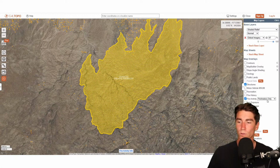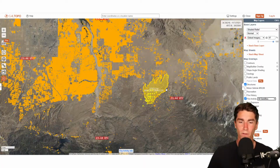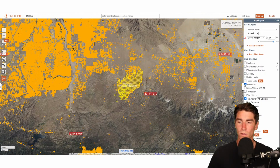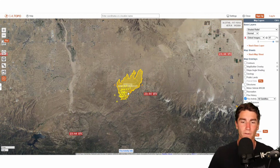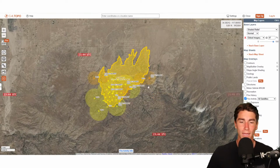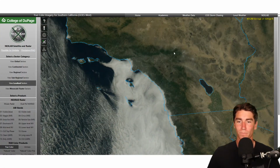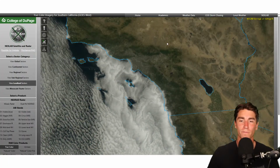Now, one thing I was also looking at this morning is if we look at all satellites and then zoom out, see how there's some yellow stars on there? It might be easier if I turn the structures off. This morning, those were still showing up as red, meaning there was some heat within the last 24 hours. But the fact that we're not seeing any of those red stars anymore tells us that it looks like this fire is basically out at this point. And if we look at the satellite imagery, it should be somewhere around here, and you're not seeing any smoke coming off of the fire either.